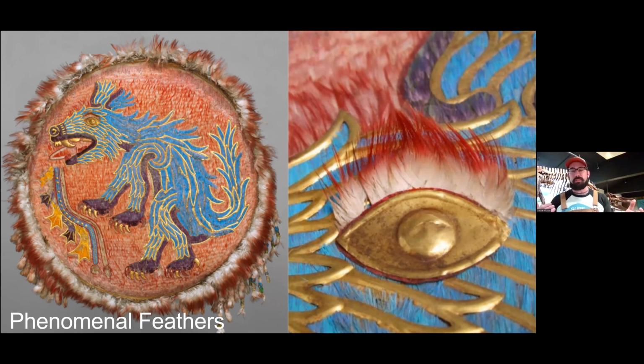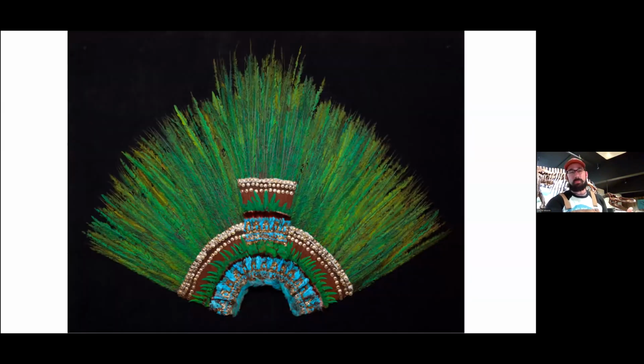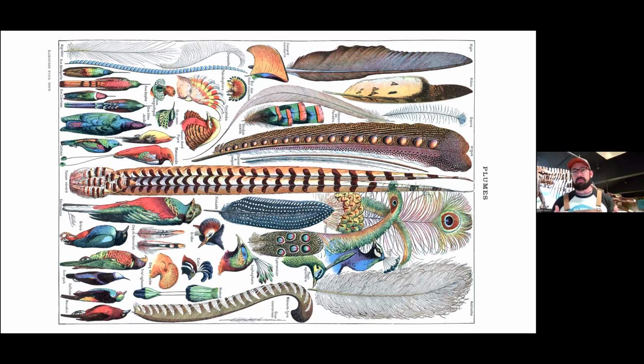Some of the most amazing art that comes from Central America, or the Aztecs, are these amazing feather pieces. This is a headdress. This is probably Montezuma II's headdress. Both of these items are actually now currently in Europe. And Europe really did treasure a lot of the feathers that they found as colonial expansion happened. For a long time, there was a career path to be a plumier, someone who specialized in fancy feathers and how to put them on a hat.